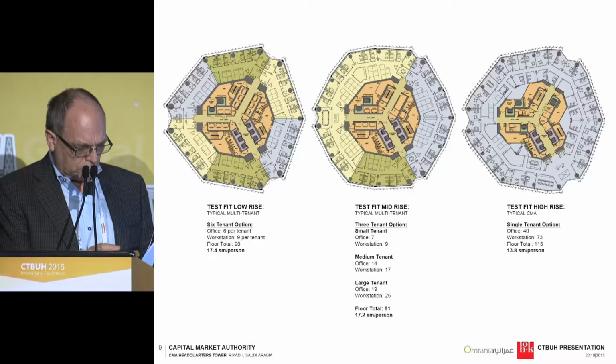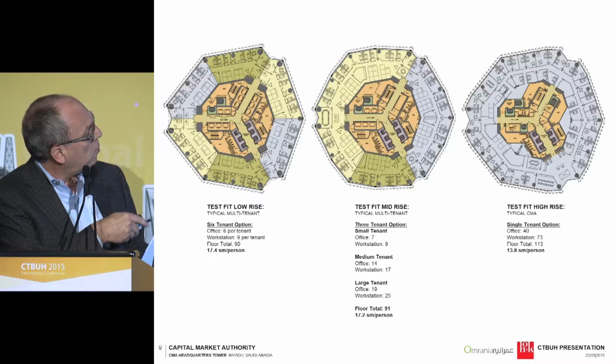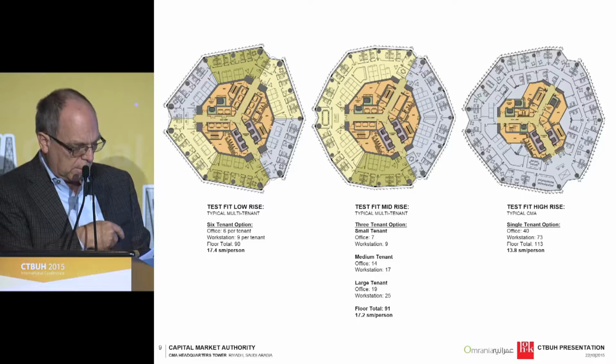Of course, the core keeps itself in a very similar geometry, but as the tower rises and tapers inward and outward, the shape changes. Now you can see we tested every individual floor to make sure that in fact the flexibility was there for multi-tenant or single tenant. In this case, this is a typical multi-tenant floor. This is another multi-tenant floor but with fewer tenants, and this is a single occupant floor.